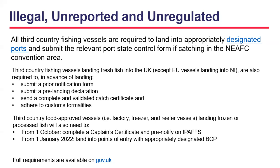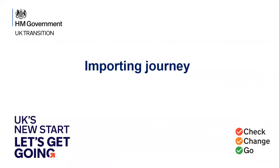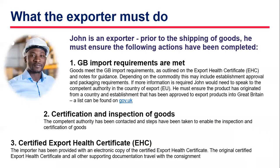We will now take you through the process the exporter must follow to send goods to Great Britain. The exporter will need to ensure goods meet GB import requirements as outlined in the Export Health Certificate. They must also make sure the competent authority has been contacted and steps have been taken to enable the inspection and certification of the goods. And finally, they must make sure that an electronic copy of the Certified Export Health Certificate has been sent to the importer. The original certificate and all other supporting documentation must travel with the consignment.